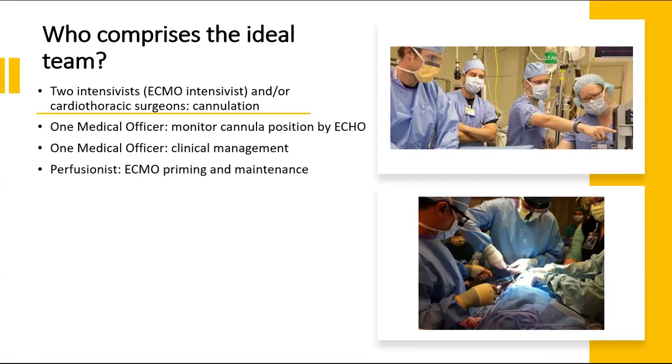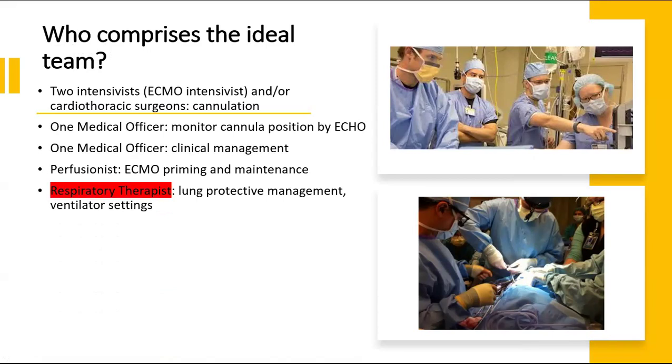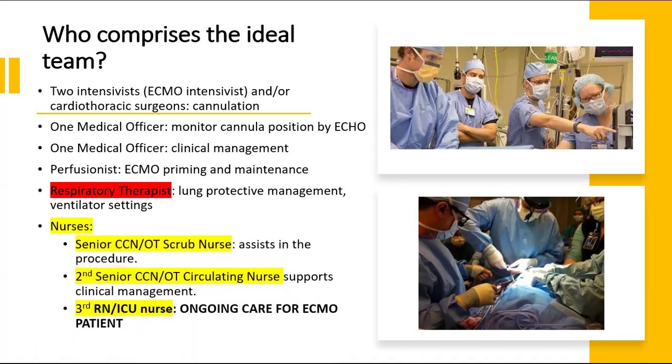That's called clinical management. There should be a perfusionist in your team who should be priming your ECMO circuit and then maintaining the circuit. And there should be a respiratory therapist also in the team who should be taking care of your lung protective management and even the ventilatory settings also. Apart from all these things, the most important part of your team comes with the nurses.